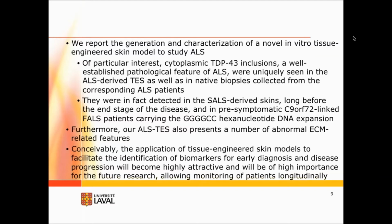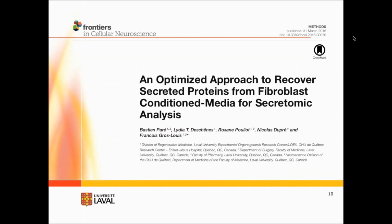Furthermore, our ALS-TES also presents a number of abnormalities associated with the extracellular matrix. So we think the application of tissue engineered skin models could facilitate the identification of biomarkers for early diagnosis, as progression will become highly attractive and of high interest for future research, allowing monitoring of patients while the disease is getting on.